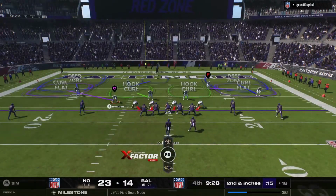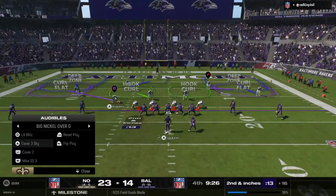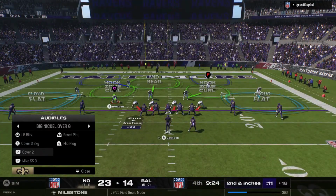Hey, Alpha, say hi. An enviable spot to operate from. Here's 2nd and inches.